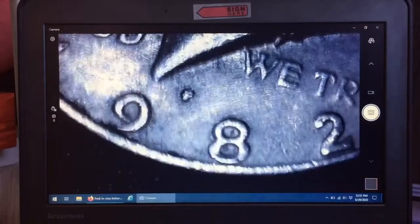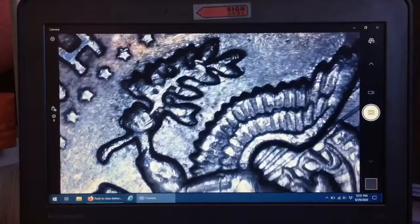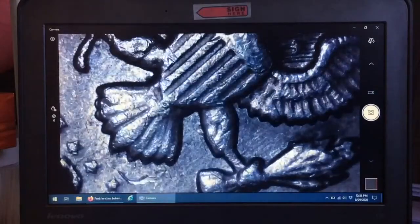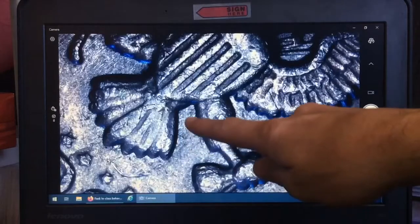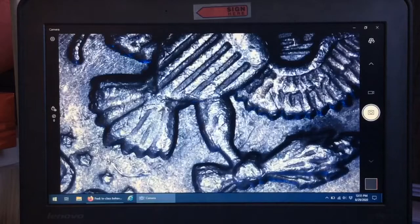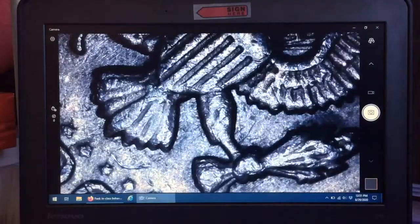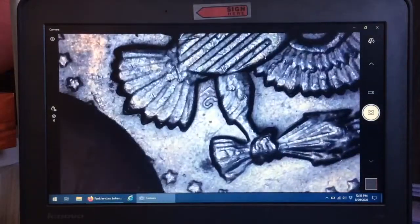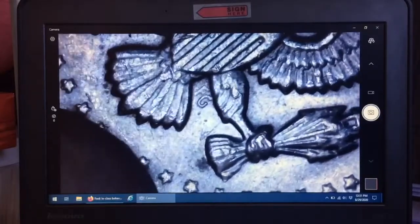And then we have 1982 P, Philadelphia. Let's flip it over because the reverse is not quite right. There's no FG. Right there, there's supposed to be the initials of the designer, FG. Let me show you. Here's the one I just used, 74. Let me show you where the FG is. Boom! See the FG right there in between his leg and his tail feathers? That's supposed to be there on all of the half dollars.